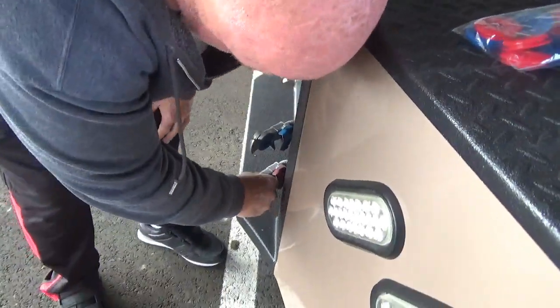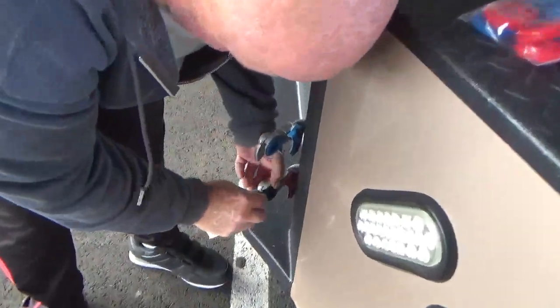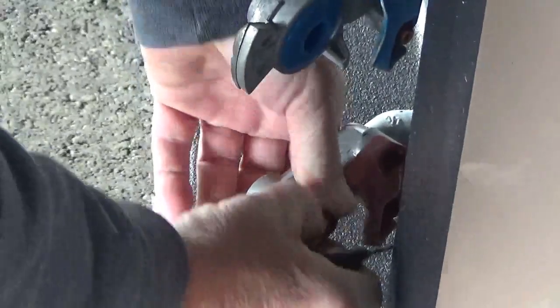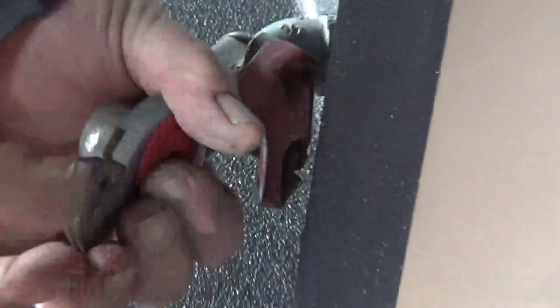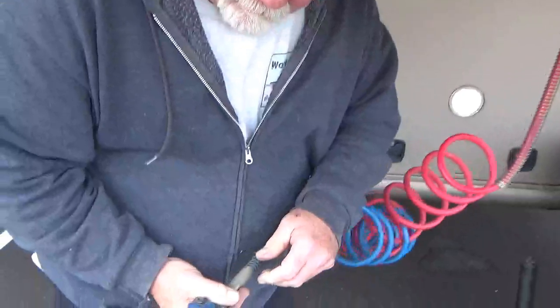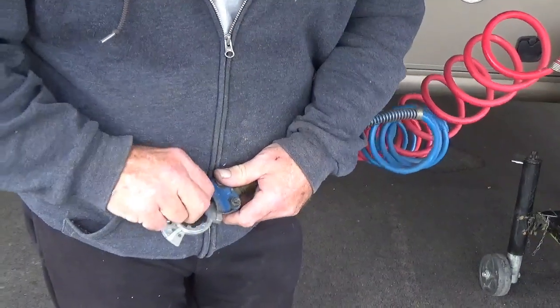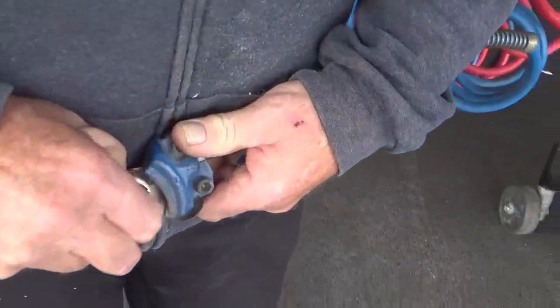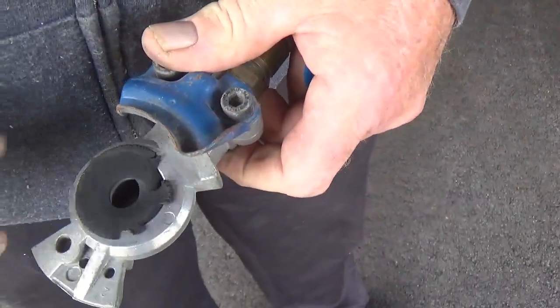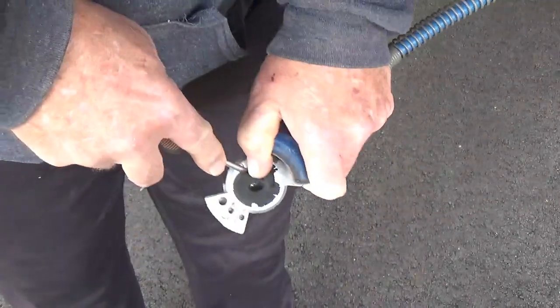Did they used to have colors on them? No. Oh. That's it. Look at that. That was the one that was leaking. That baby wore out. It sure is. Be a bummer to lose brakes.